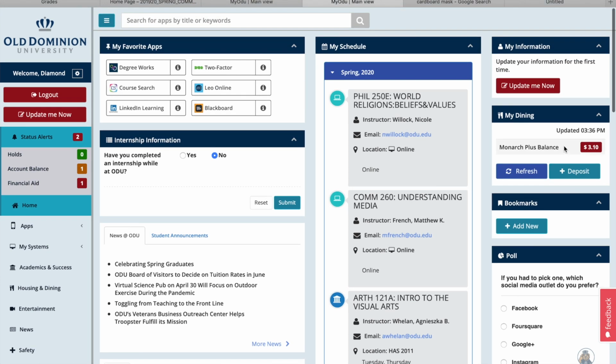And then, like I said before, it does show the dining dollars, which is the Monarch Plus, as you guys can see on the right hand side. But none of that really matters. You guys came here to see how to register for classes.